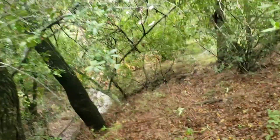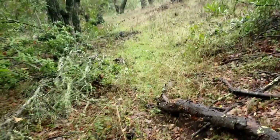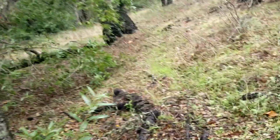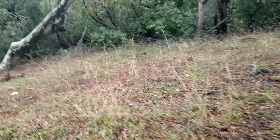Let's see here. Just going at a really nice pace, although there's a lot of slippery rocks here, and there's a lot of rocks. Not on the part that I've been videoing here, but elsewhere. And I just slow my pace down during the rain. And just enjoying my time. Let's see.